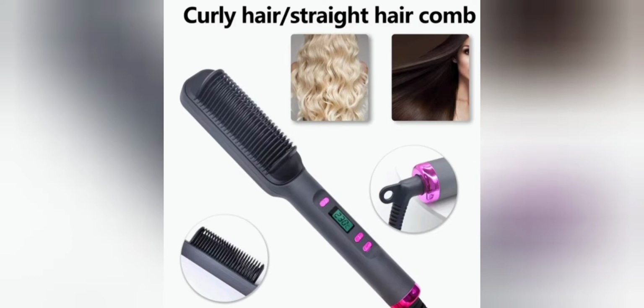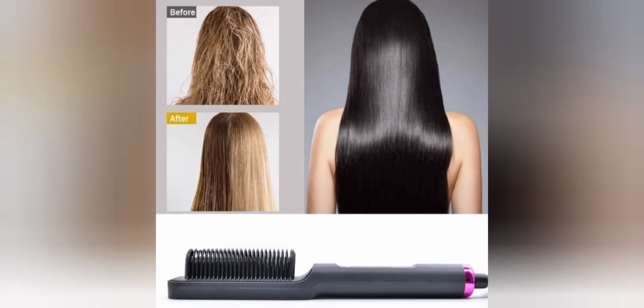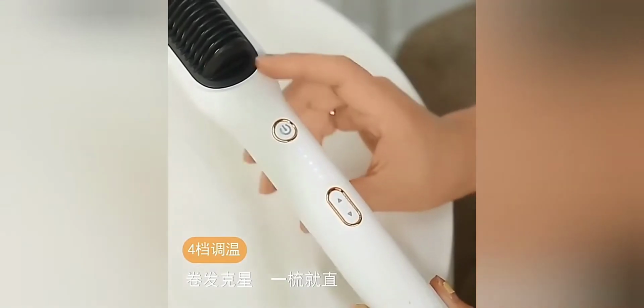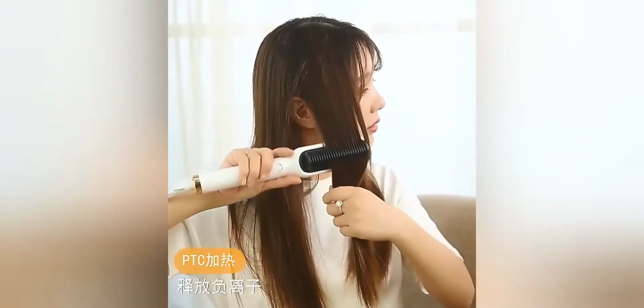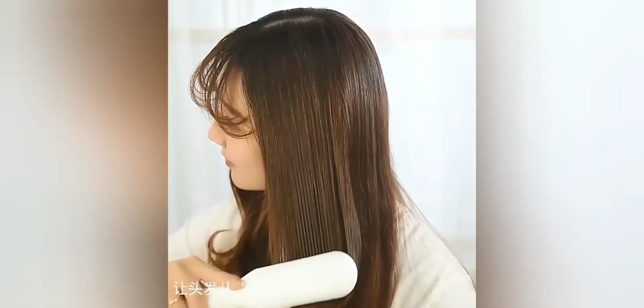This straightener brush adopts the 3D brush teeth with PTC heating technology to deliver even heat, reducing 50% damage from heat and create salon grades without frizz. There are 5 heat settings for each different hairstyles, so it can meet your various styling needs. And also, it can heat up fast in 20 seconds. No more time wasting in your morning rush.